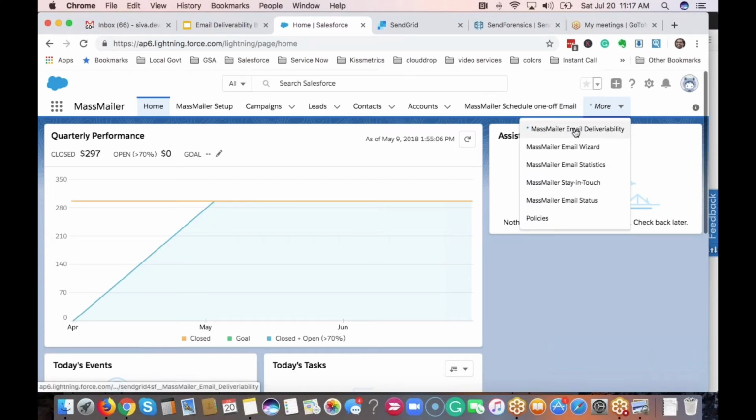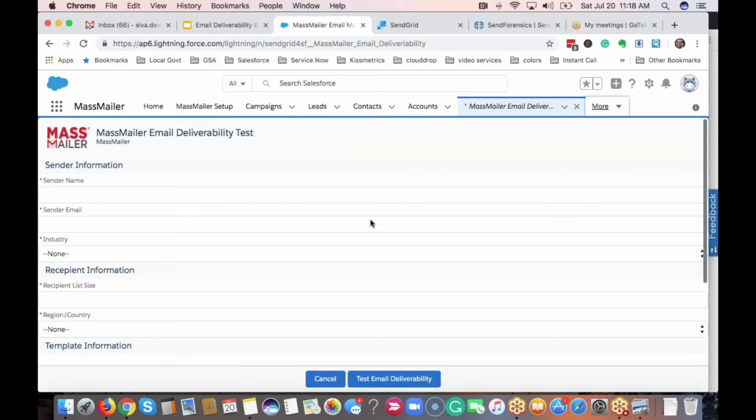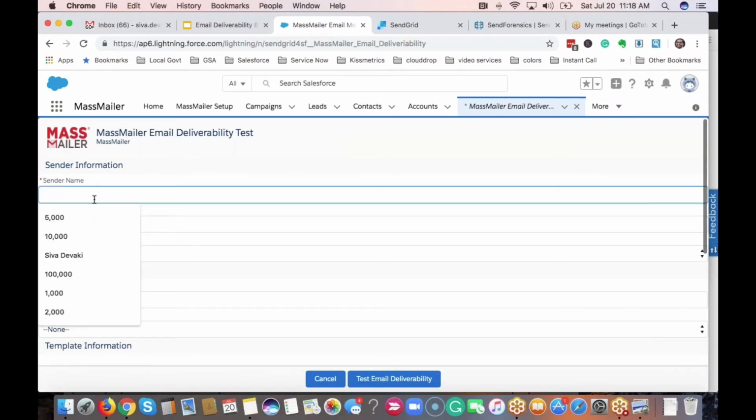Since you're familiar with Salesforce, I don't have to really explain much. Once you install MassMailer, there's a tab called MassMailer Email Deliverability. If you click on that, it's going to bring up a screen. What I'm planning to demo right now is before you're sending out any email. Proactively, you want to make sure that your email is in good condition, your IP address domain is in good condition, and the layout is all good. So how do you do that? It's very simple. It's nothing complex.